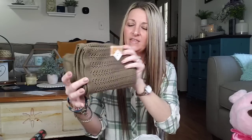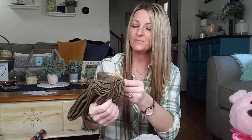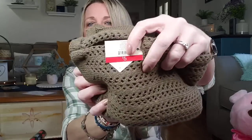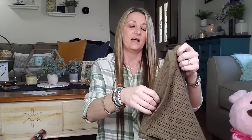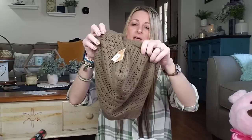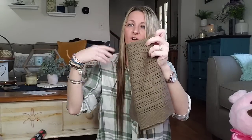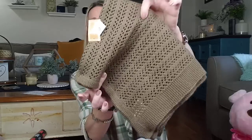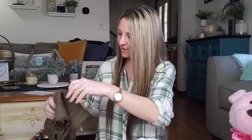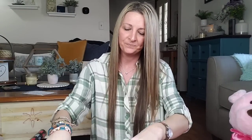So I bought 5 of these. These are knit wraps. They were $5, so I paid 50 cents. I'm not going to unwrap this one, but you can wear it as a scarf. You can wear it as a shawl. You can use it as a wrap around over your bathing suit or whatever. So yeah, 50 cents, and I bought 5 of those.